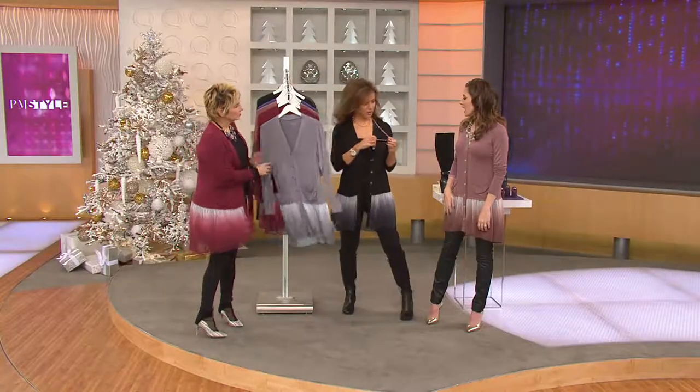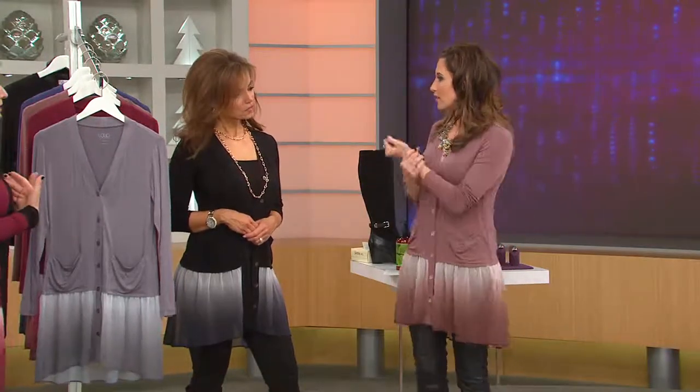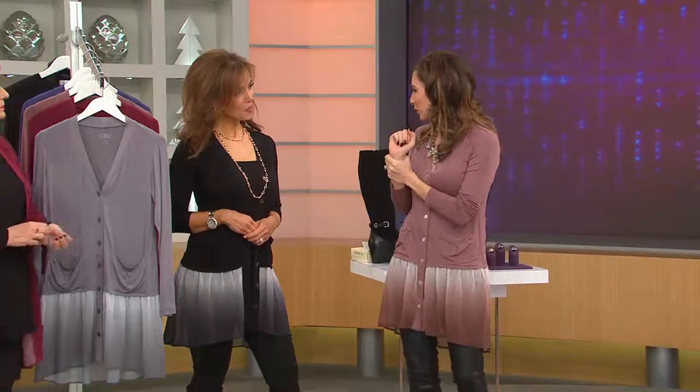This would be great with your color, too. And I really appreciate the way that this is cut, especially up here, because it's not too low cut. There are a lot of cardigans that I would never wear as a sweater or top. But I love that you're wearing it with nothing underneath it. It really covers everything. I'll just have to find a Julie bangle to go with that.